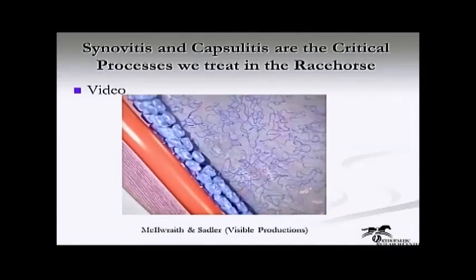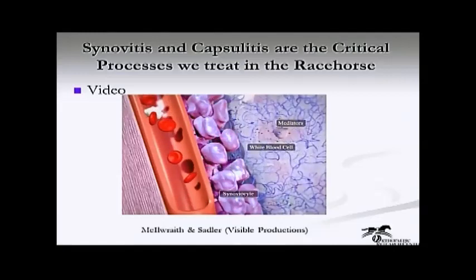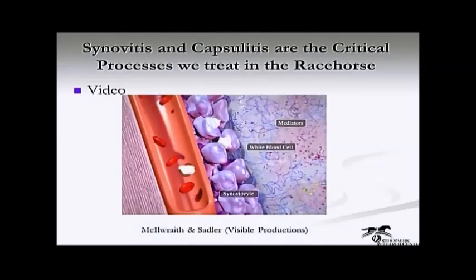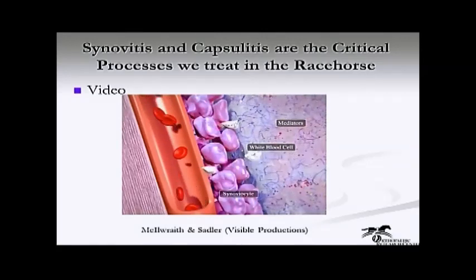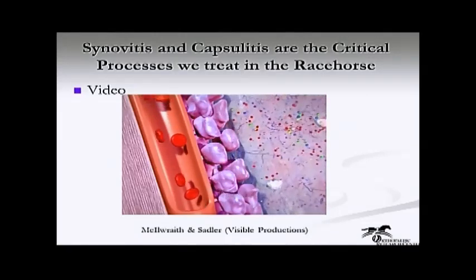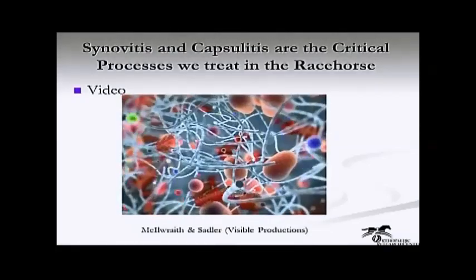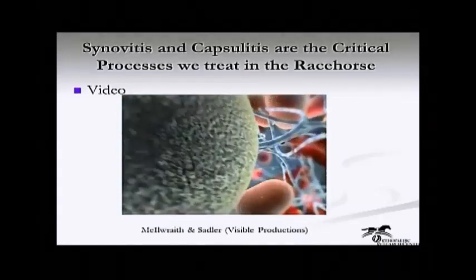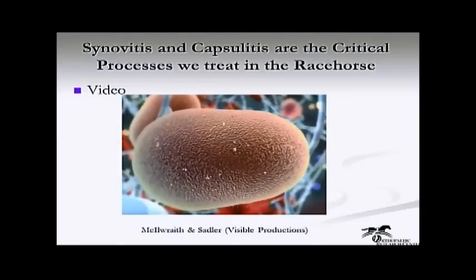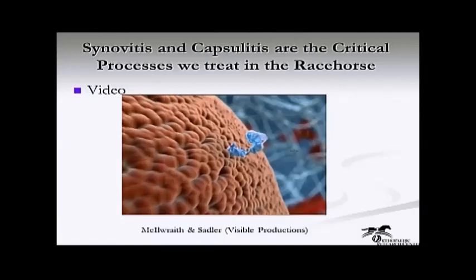So this is an animation showing what happens with synovitis and capsulitis. And of course, it's reviewing stuff that you've heard before from Dr. Knych, but we've got cells coming from the vessels, getting produced by the synoviocytes, which are the cells lining the synovial membrane, releasing not only cells, but also various mediators into the joint. They then go to the articular cartilage, and this is a diagram. The pink things are chondrocytes that Dr. MacLeod's been talking about. In the background, we see the collagen. I'll come back to that.